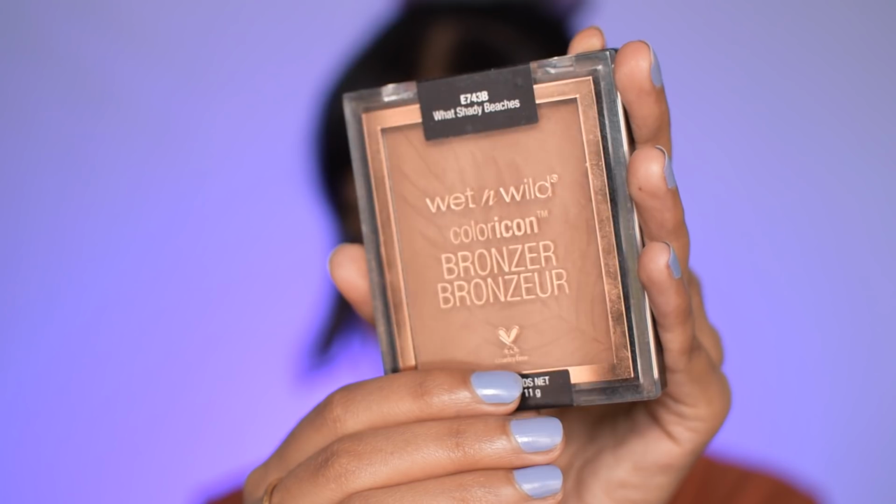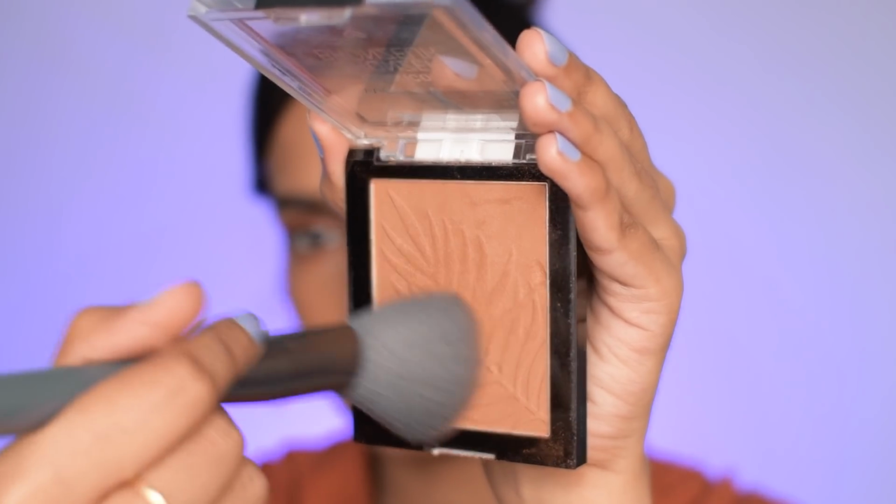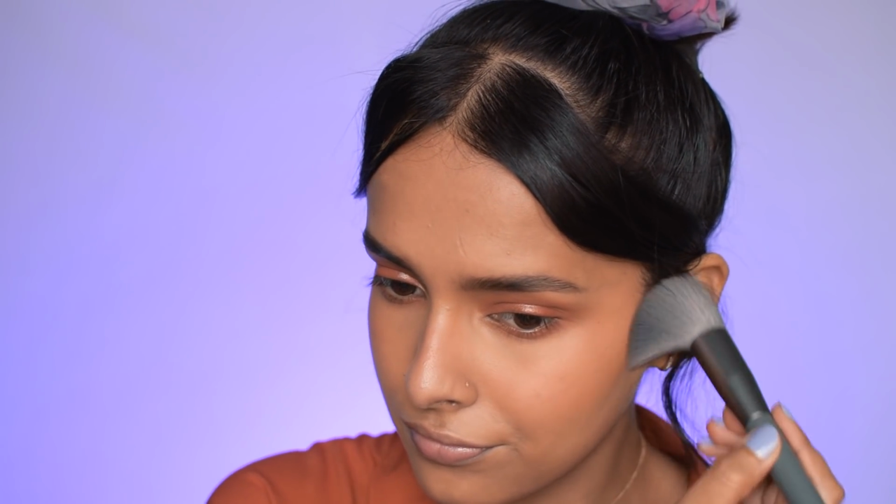Next is a bronzer. I use a bronzer in most of my makeup looks when I do not use contour. It's something that you can use a bit more leniently than contour. Sometimes you can also use bronzers in place of a blush because some bronzers have a super warm tone to them, so they can be used as a blush as well.